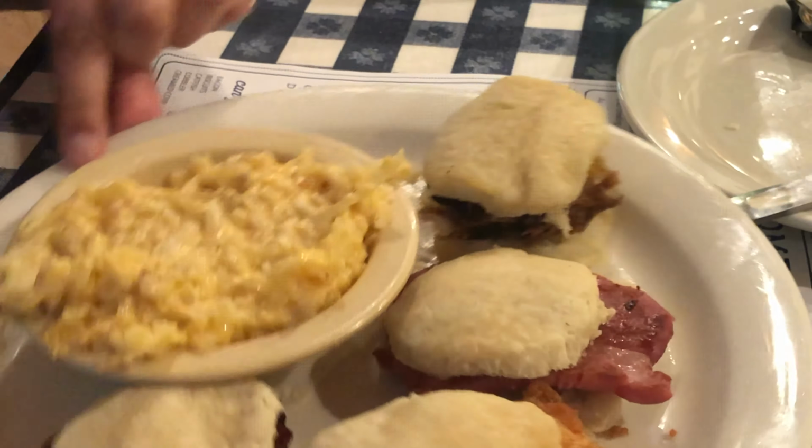So I am not hungry at all after that biscuit meal, but much to my surprise, we're on the way to a brewery, and there's a White Castle in Nashville. I looked it up. Apparently it's the farthest south they go on the East Coast is Nashville, so I had to stop for a slider.